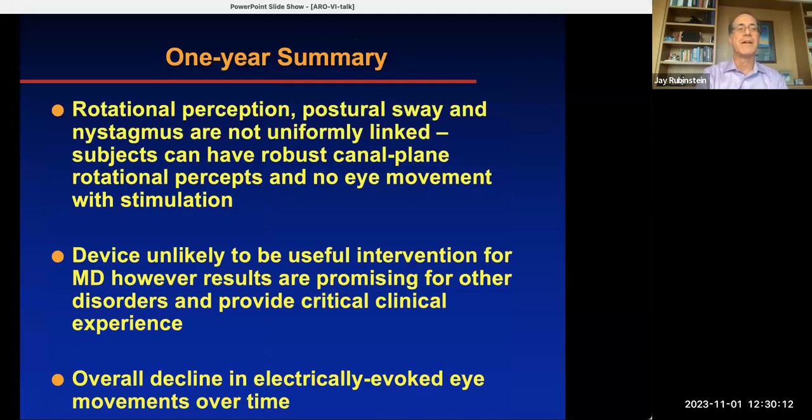The sort of 1-year summary of this first generation device was interesting, but didn't bode well for the long-term use of that specific design. We found that rotational perception, postural sway, and nystagmus are not uniformly linked. We had some subjects who would have robust canal plane rotational percepts, but no eye movements, and other folks who did have eye movements. We found that the device was unlikely to be a useful intervention for Meniere's disease, but they did help us design a better device in the second generation that did not suffer from the third bullet, which is perhaps the most important thing we found with this device.